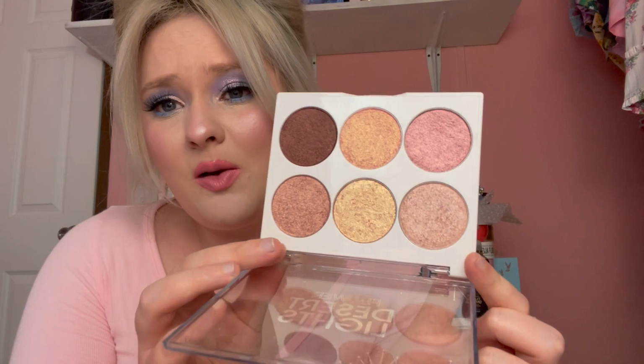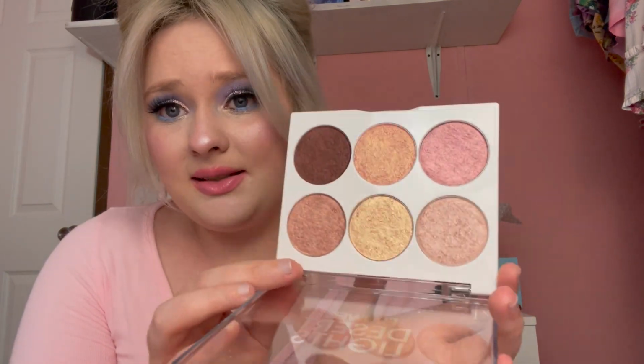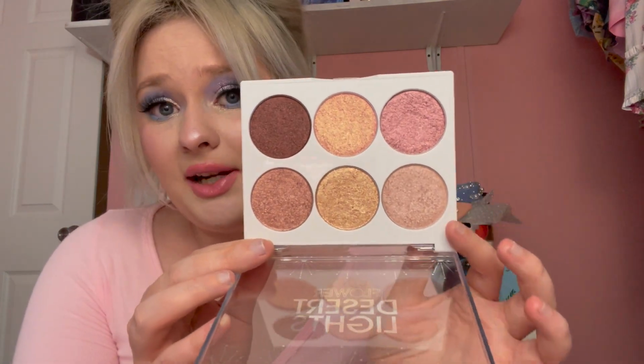I'm telling you guys, so intense. If you're looking for really good metallics, this is the perfect palette. And these are like really pretty everyday neutrals. Again, this is from Flower Beauty.